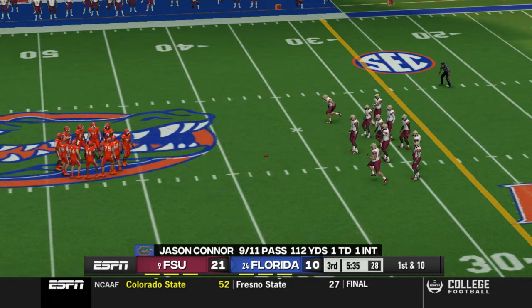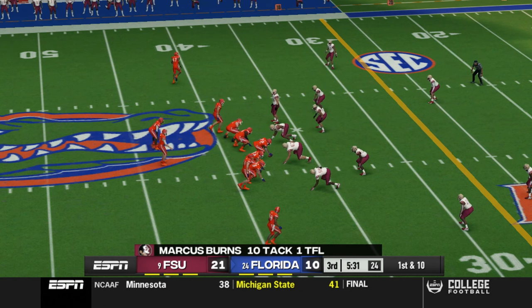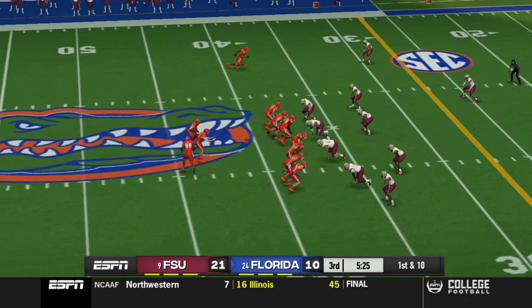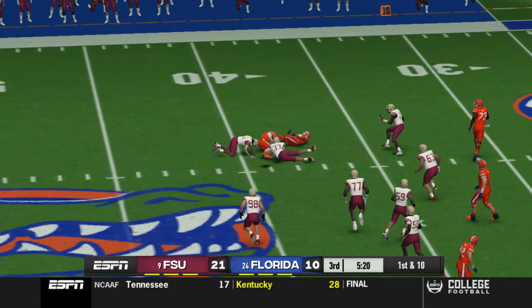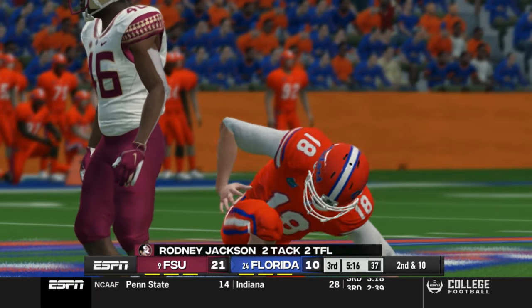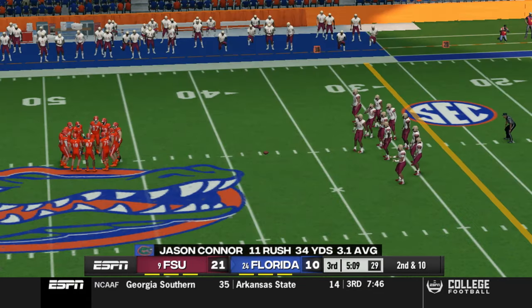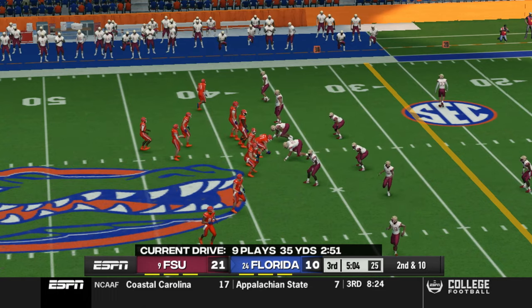And this is the 9th play of the current drive. Makes it to the 38-yard line. The way the safety was playing up toward the line of scrimmage shows you what they think of the offense's passing game. Not a lot of respect for it. So it's second and 10. Ball on the 38-yard line.